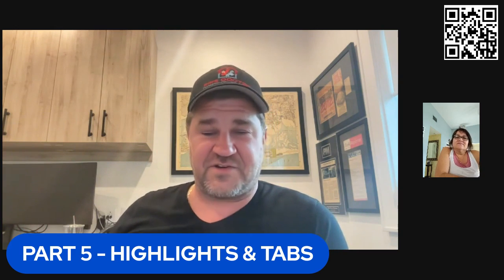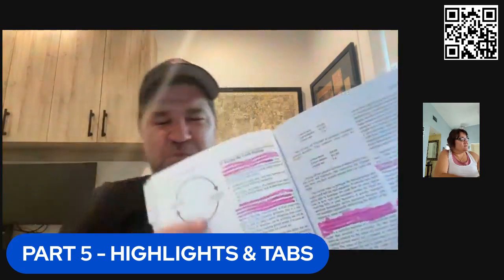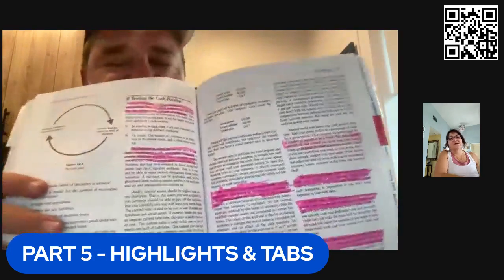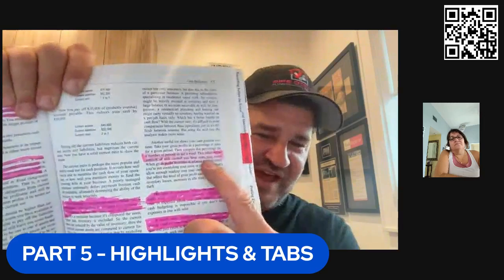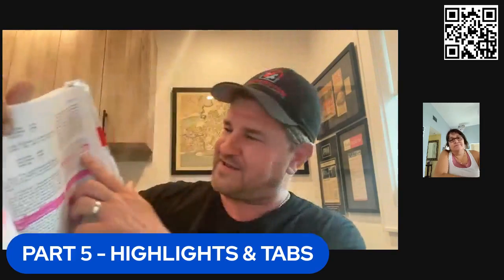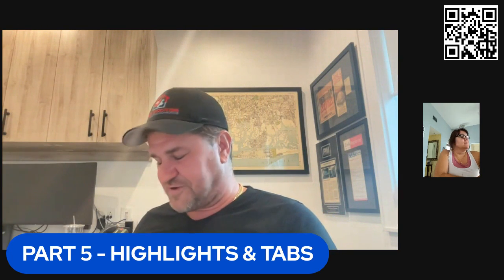Back to the indexing, tabs and highlighting, because we didn't really talk about highlighting that much. Here's a random page in the accounting book. Let's talk about highlighting. Look at this page. You see how it bleeds through? If you've got a highlighter that's bleeding through, that will confuse me. I'm sure it'll confuse you as well. Your eyes want to go there because it's highlighted. So when you're highlighting a book, make sure it doesn't bleed through, because it'll throw you off.